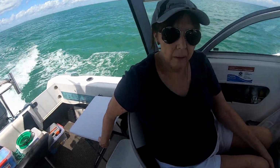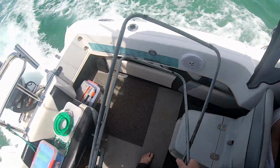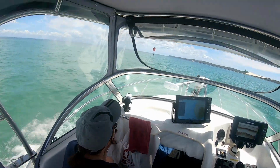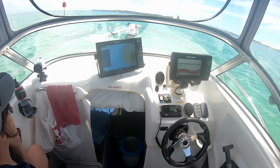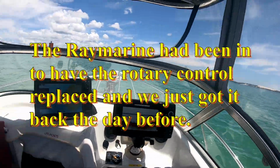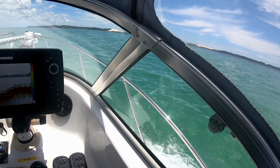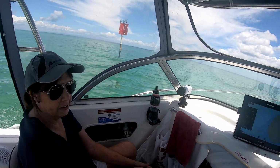Fold it up if we're finished with it. It's easy enough to fold. Yes, it is. Still makes driving a lot easier. See, the people that had the boat before, it wouldn't rest on the boat.